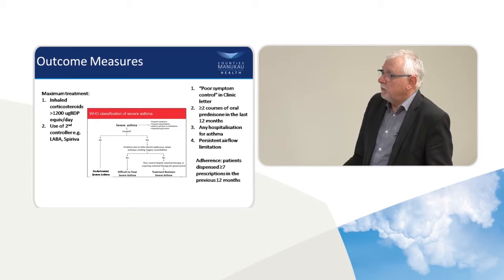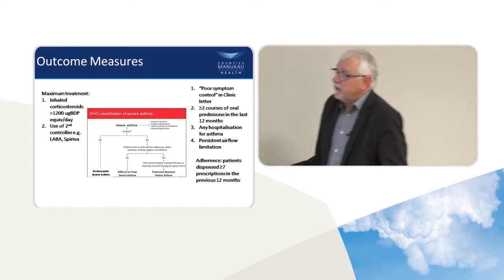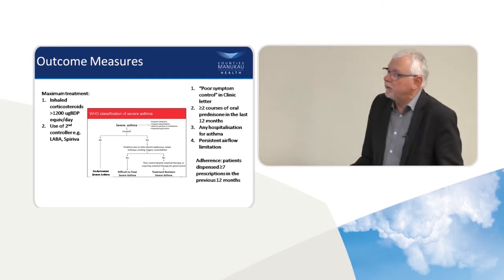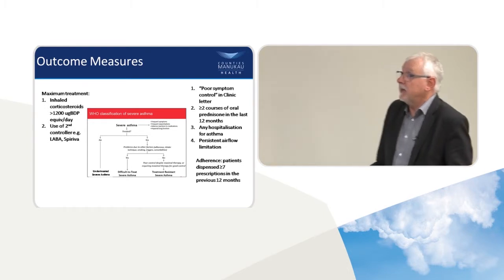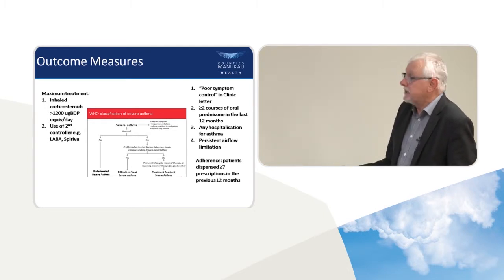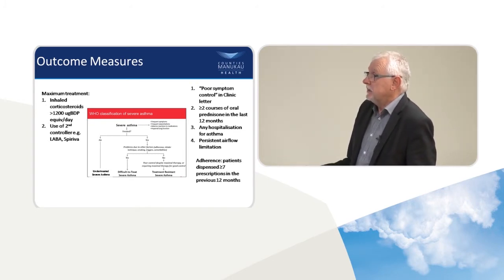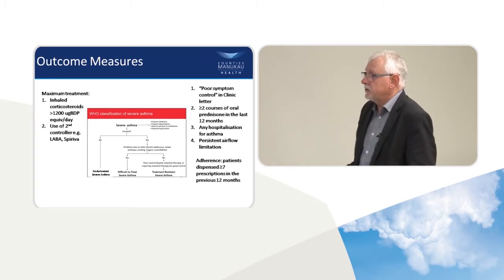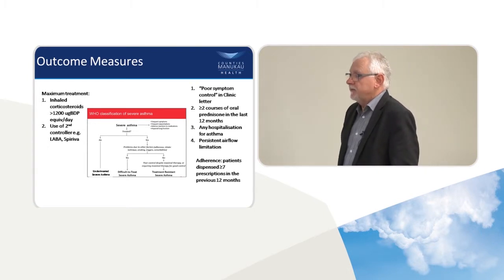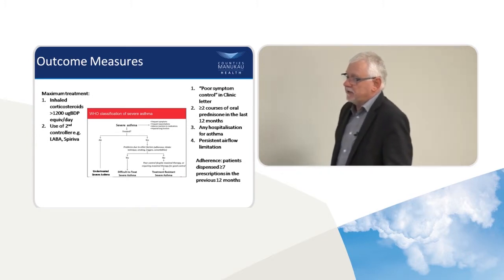So what I did was to go back into our asthma clinic and just sort of see what proportion of people who are attending our asthma clinic over a 2-year period actually had severe asthma. And so these people had to have poor symptom control. We took that from the clinic letter. Greater than or equal to 2 courses of oral prednisone in the last 12 months. These are World Health Organization definitions. Any hospitalization for asthma and persistent airflow limitation, which was FEV1 over FVC less than 70%.